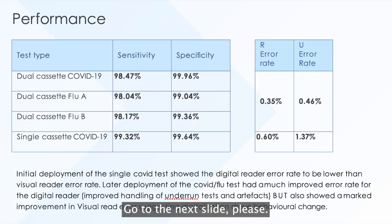So I hear you saying it's all very well saying that visual readers make mistakes and digital readers make mistakes, but what do they look like? So here's a list of sensitivity versus specificity against expert visual readers of our digital. The first thing I'm going to do is tell you to ignore the sensitivity and specificity and look over at the error rate side. Now that bottom row there is the first test that we delivered into Guy's and St. Thomas's, and this is the single COVID test. So a simple single lateral flow test.